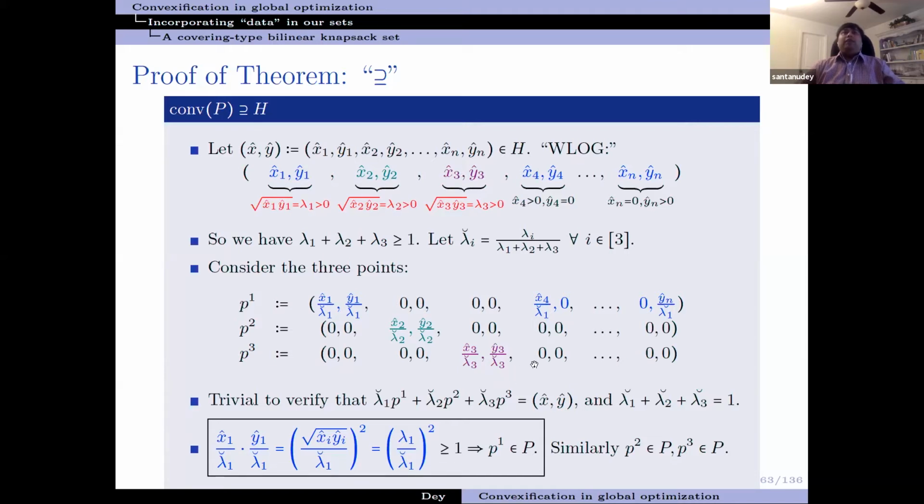All right. So it's easy to see that if I multiply this guy by lambda check 1, this guy by lambda check 2, this guy by lambda check 3, and add them up, I get this point. This is easy to see. So clearly, this point here is a convex combination of these points. The question is, are these points in P? If they are, then I'm done. It turns out it is.